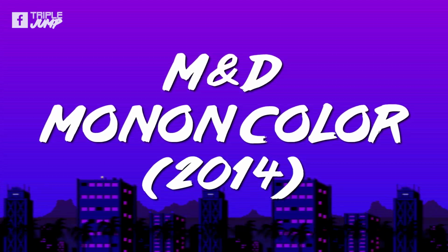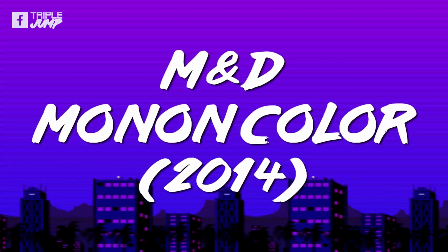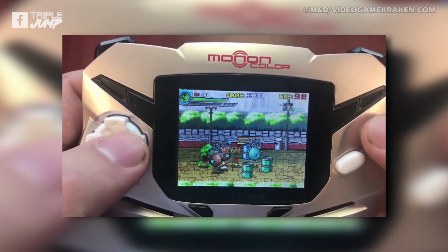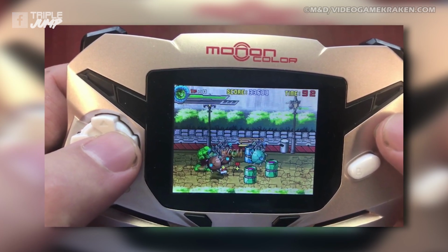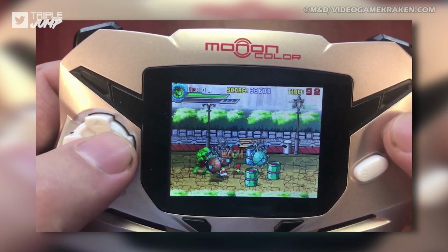Number 50. M&D Monon Color, 2014. Chinese toy company M&D released their Monon Color in 2014. I'm assuming it's pronounced Monon. It might be Monon, I don't know.